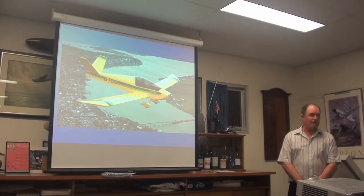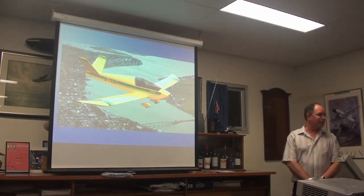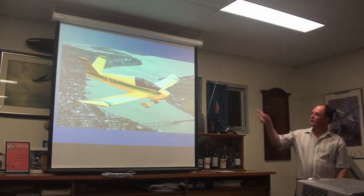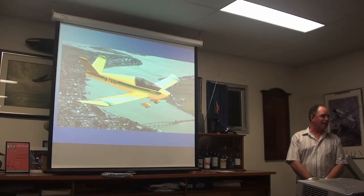Single seat, was it? Two seat, side by side. It's a little bit distorted, the telephoto there, but it is actually side by side. And it doesn't look like it's got very long wings there, but it's a 45-foot wingspan. It's actually quite a big ultralight.